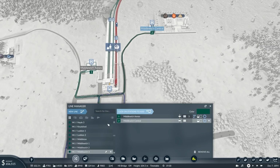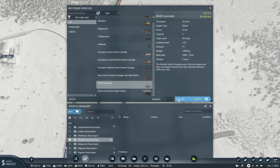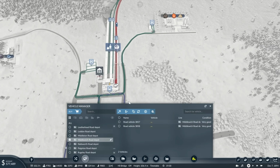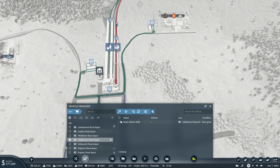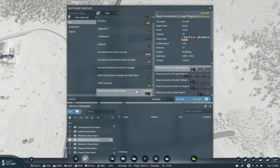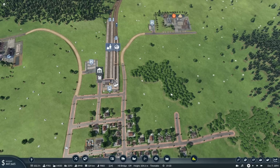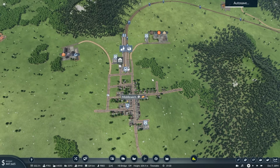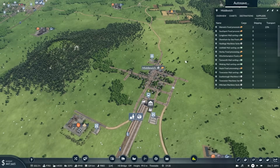Middlewich 3. Oops, sorry. Just whacked my microphone. So we want 2 of these. One of which is going on Middlewich 1. One of which is going on Middlewich 2. And then we need one of these. And you are going on Middlewich 3. Right, unpause. Let's see if anything is coming over.